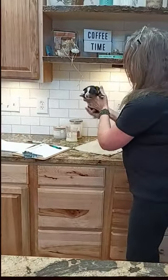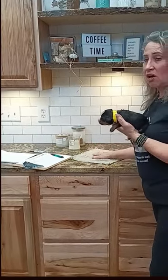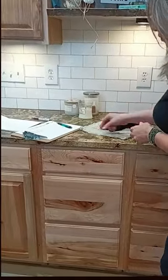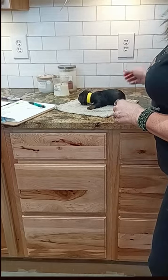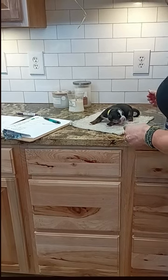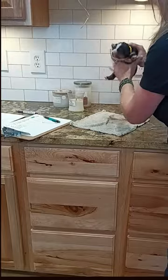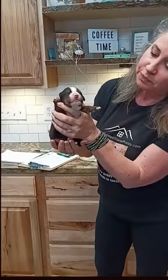One of the last things that I will do with them is to put them on a cold, wet cloth. It is uncomfortable, but it only lasts for a few seconds. Generally, about 5 seconds is what we will do. And again, just proof that it doesn't last forever.